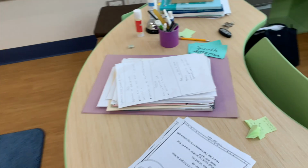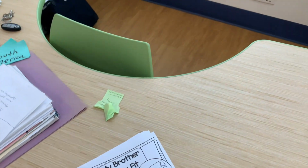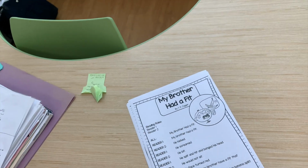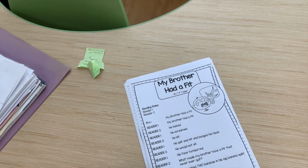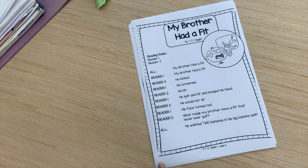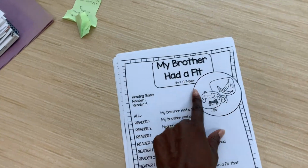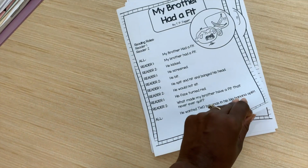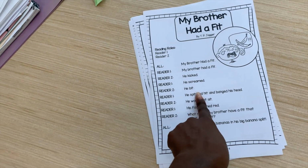So I found this script online. Today is the first day I'm actually going to do Reader's Theater with them. It's my first lesson for the unit, my third unit I'm teaching. I just found this really little script I want them to look at. It's called My Brother Had a Fit. I found it online. This is from Teachers Pay Teachers.